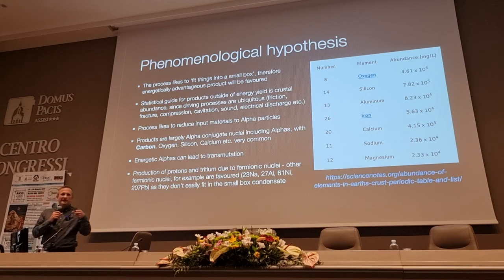I believe we've got 4.5 billion years worth of experiment, which we can look at in the crustal abundance. The processes like to reduce input materials to alpha particles. It's not a black hole, it's a thing about the size of an alpha particle with lots of alpha particles in it. Products are largely alpha conjugate nuclei, including alphas, with carbon being the prime output if it's not so intense. Oxygen, silicon, calcium, they're very common.